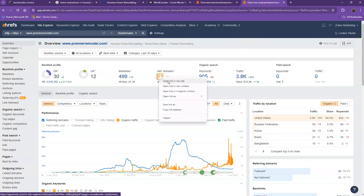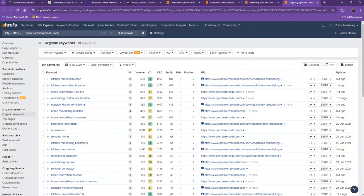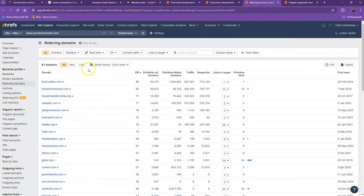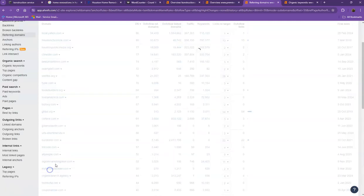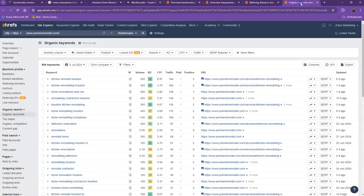Let's also take a look at the strong backlinks and the keywords that your competitors are using. Let's discuss the importance of this too, especially in making your website stronger and better. Starting off with the referring domains, these are all the directories they're currently listed on that bring them a lot of attention and a lot of traffic. That's why they're also ranking higher in the searches.